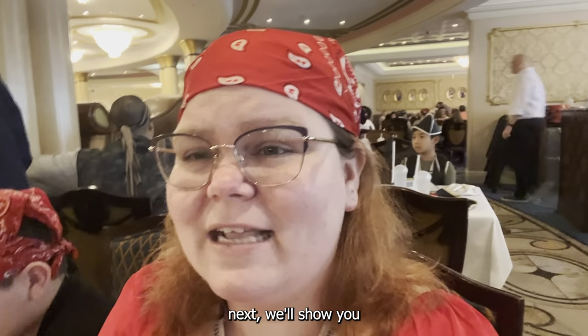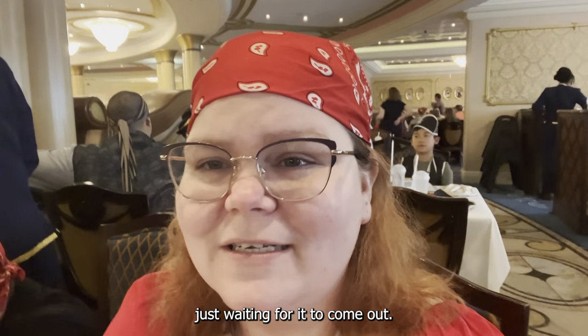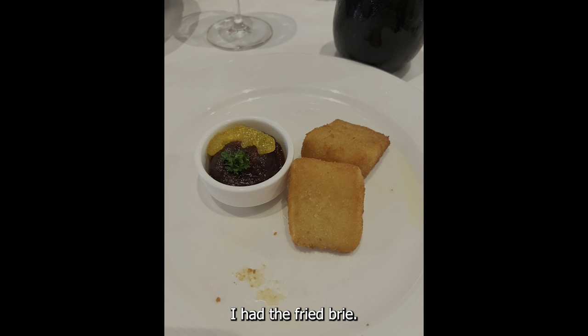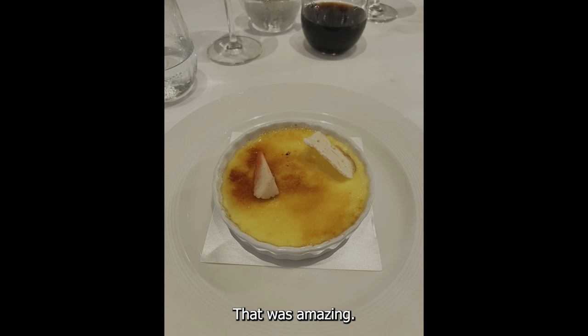Next we'll show you what we're having for food, but we're just waiting for it to come out. As you can see, I did not get any video of the food we had, but I did get some pictures. I had a wonderful, I believe it was a leek and potato soup. I had the fried brie. Then there was also a mushroom ravioli, I believe. And of course, what French meal wouldn't be complete without creme brulee? That was amazing.